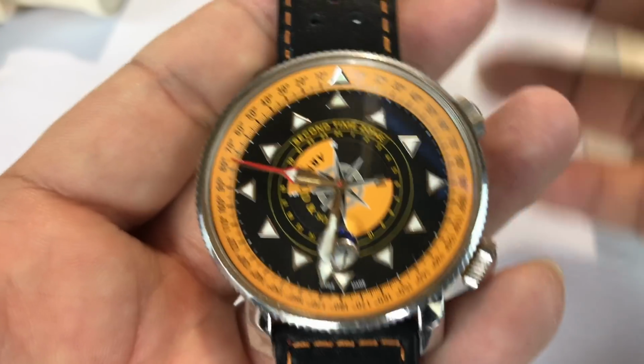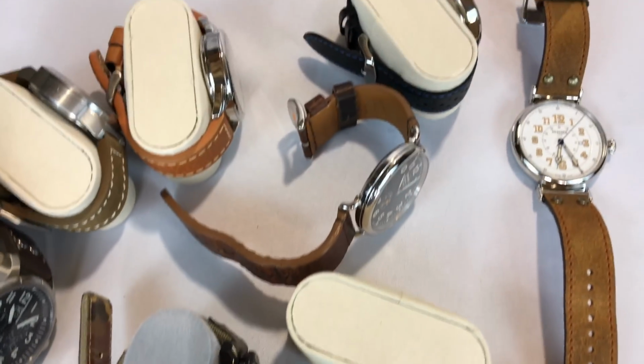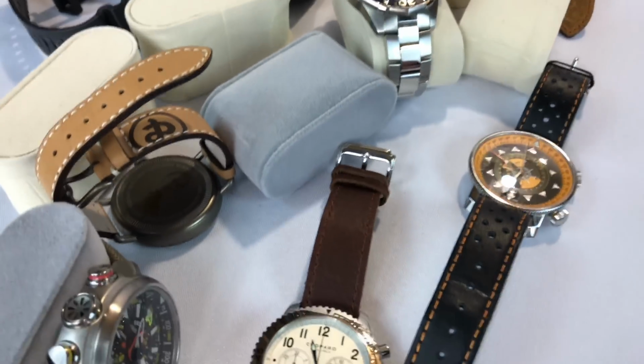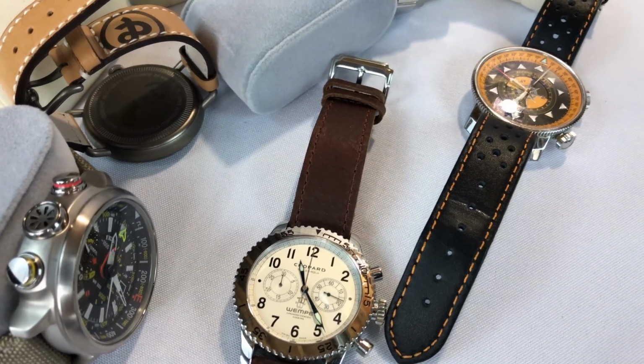So this is a quick look at the watches that I really love and wear on a pretty regular basis. And if I were to have a house fire and grab the watches that I really care about, these would probably be it.